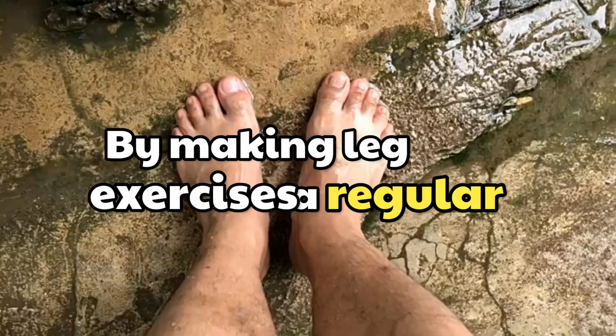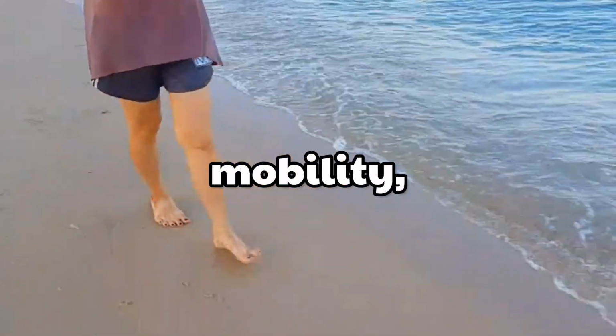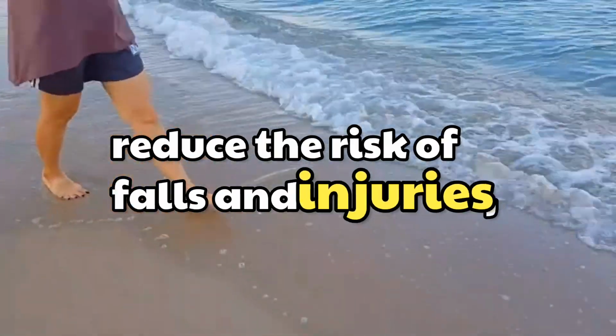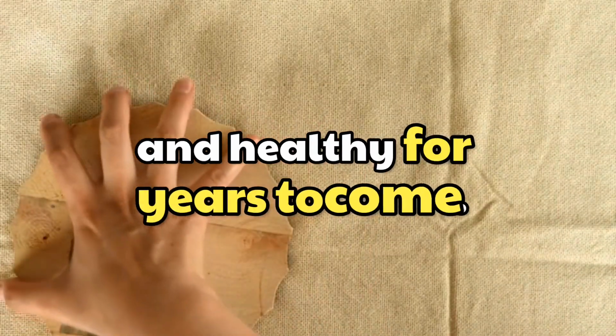By making leg exercises a regular part of daily life, people can maintain better mobility, reduce the risk of falls and injuries, and ensure that their legs and feet stay strong and healthy for years to come.